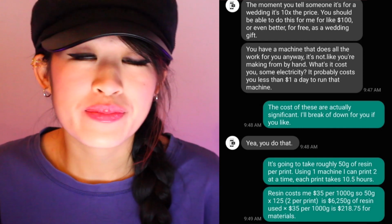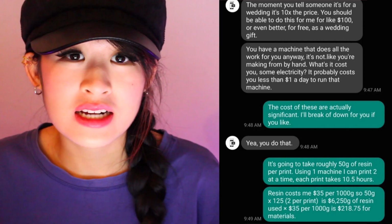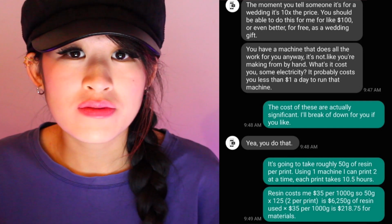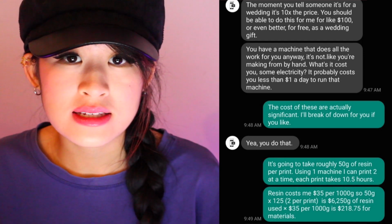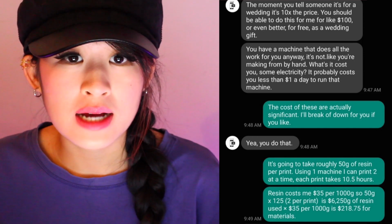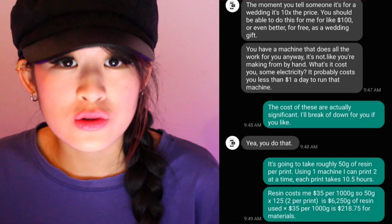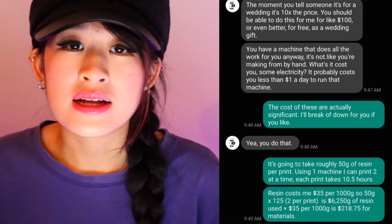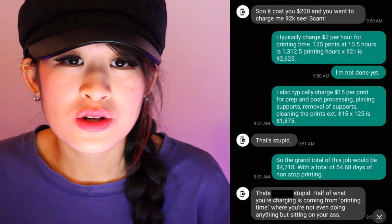Less than a dollar a day? Well, you're not even paying a dollar a day for them to make it for you. Idiot. The cost of these is actually significant. I'll break it down for you if you like. Yes, you do that. It's going to take roughly 50 grams of resin per print. Using one machine, I can print two at a time. Each print takes 10.5 hours. Resin costs me $35 per 1,000 grams, so 50 grams times 125 prints, two per print, is 6,250 grams of resin used, times $35 per 1,000 grams, is $218.75 for materials. So it costs you $200 and you want to charge me $2,000.